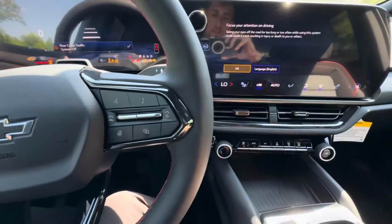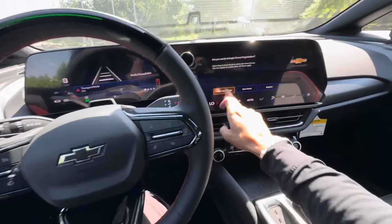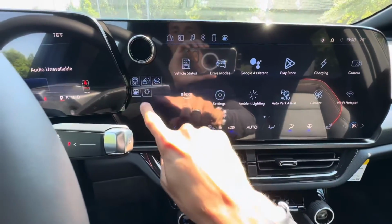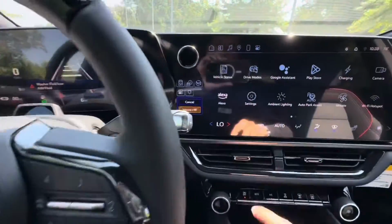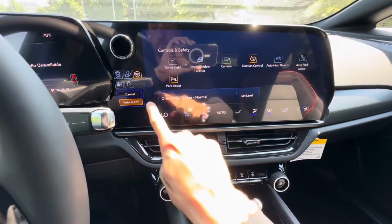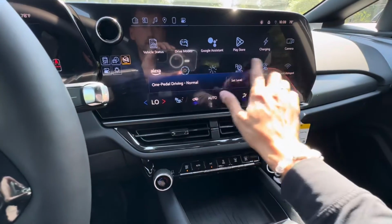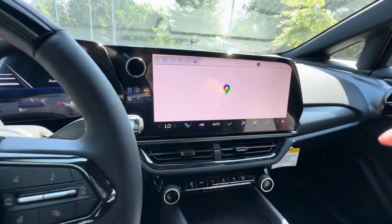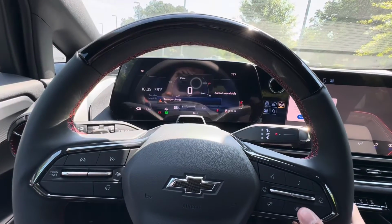Let's go ahead and take a seat inside. And there's no start button, so to start up, you just put your foot on the brake, and she comes to life. Now what we have here is this gigantic touchscreen on the right side that has a ton of features inside of it. You can power your vehicle off by either getting out, opening up the door, and getting out completely, or you can hit this vehicle off button. You also have one pedal driving, different controls, and all of your light controls are located in this touchscreen.